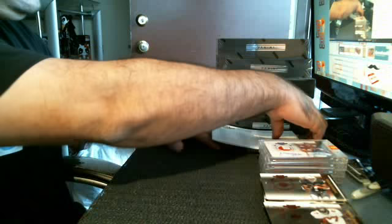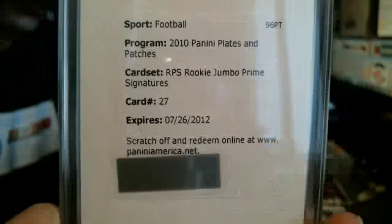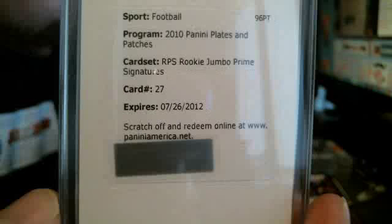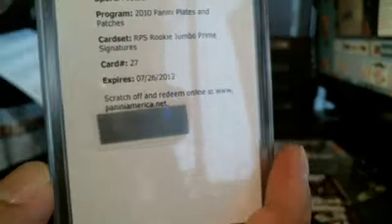We got Darren McFadden, 499. And our hit is not slab, so we got another redemption. Let's see. RPS Rookie Jumbo Prime Signatures, number 27. Where'd it go now? Right here. 27 for the Bucs, Mike Williams.